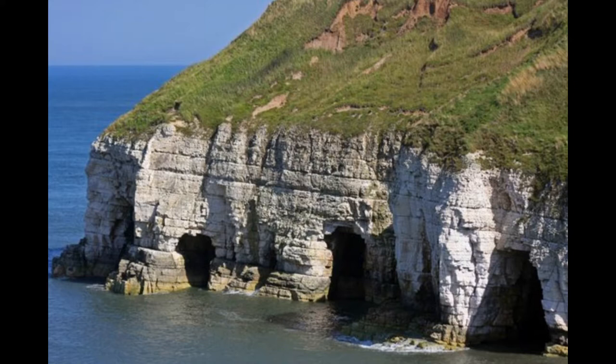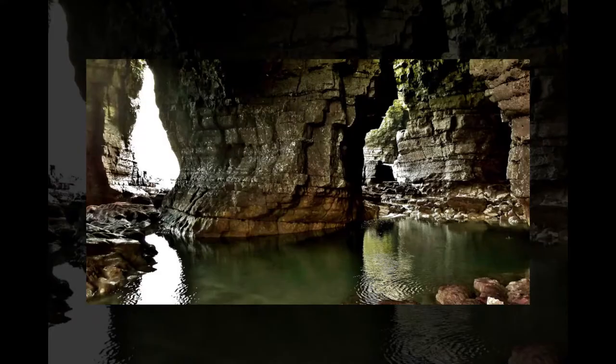The cliffs are made of chalk. Thousands of puffins and gulls build their nests in the cracks. I wish they stayed there. This is the cliff. This is the water. The sea hits the cliff's walls and cracks the chalk. These are so big, they make caves in the chalk.